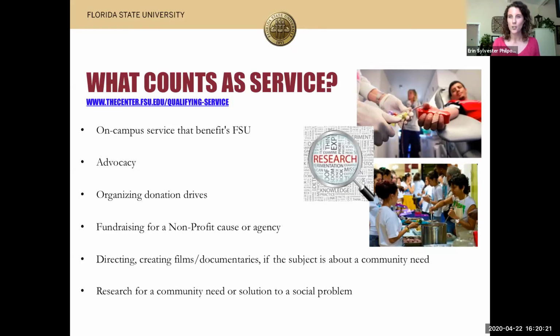And then research. So many of our students participate in undergraduate research and often have a hard time thinking about things that are happening in a lab or in a scientific setting, or maybe even archival research or social science research as being service. But if it is resulting in directly improving the lives of others or solving an issue, that can absolutely count as service.